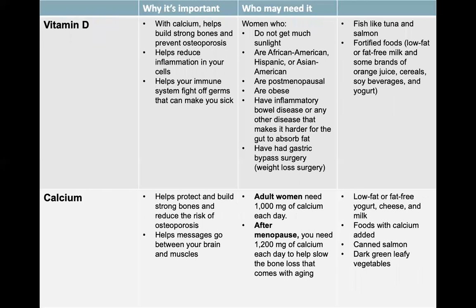Vitamin D is important because it helps, along with calcium, to build strong bones and prevent osteoporosis, which we discussed. It helps reduce inflammation in your cells, and it helps your immune system fight off germs that can make you sick. So vitamin D is very important for us.